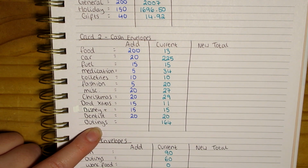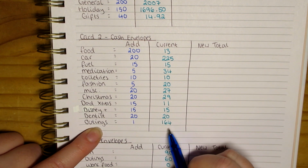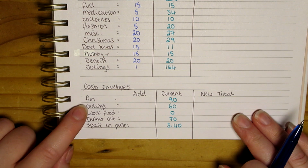And outings for my card is only going to get 1 because then on my card it comes to 165, so that's going to be nice and rounded up. And then at the very, very end we have my cash envelopes.